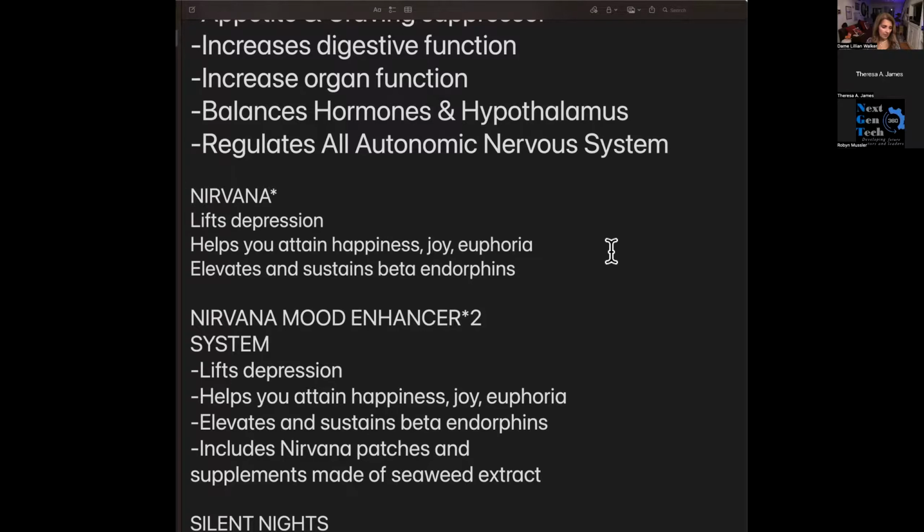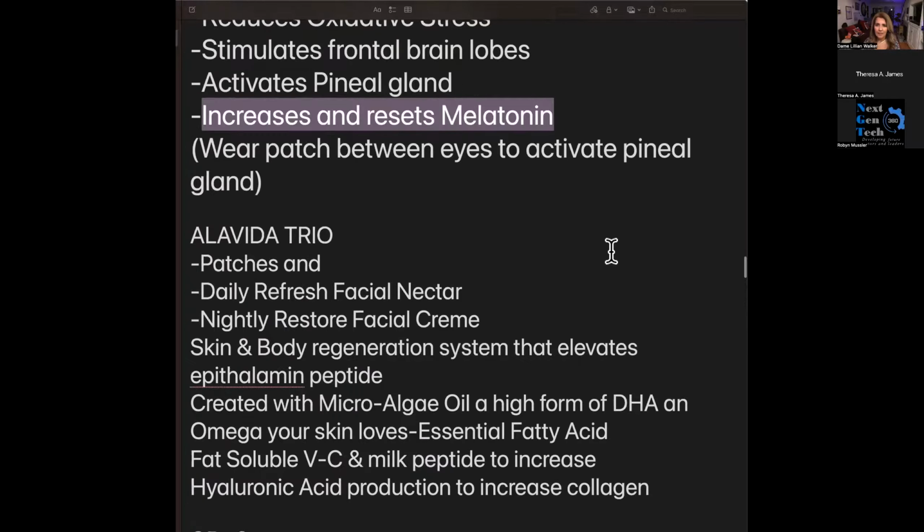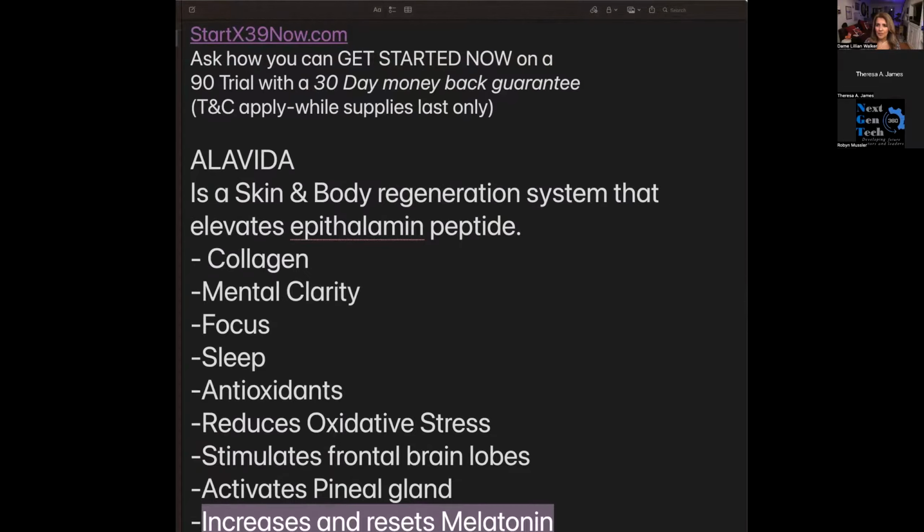The Alavita, we already talked about the skin patch. I wanted to share with you guys, we did have someone who recently had, I want to share, we have a group called Be Activating Community. And I'm just going to put in here and I'll share it with you so that you can actually see.